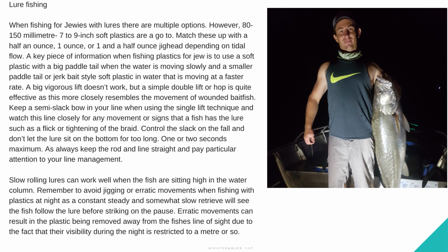A key piece of information when fishing plastics for jew is to use a soft plastic with a big paddle tail when the water is moving slowly, and a smaller paddle tail or jerkbait style soft plastic in water that is moving at a faster rate. A big vigorous lift doesn't work, but a simple double lift or hop is quite effective, as this more closely resembles the movement of a wounded bait fish.